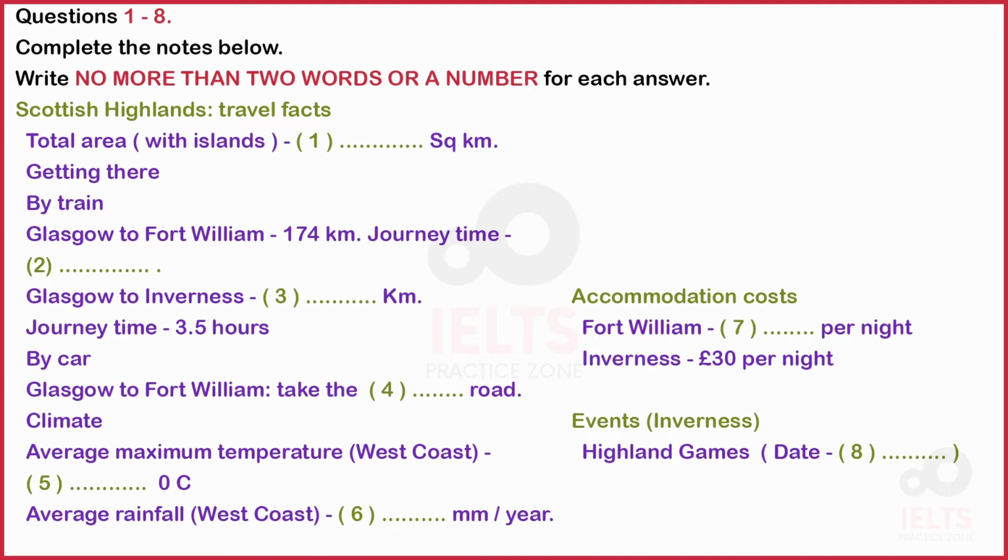Including the 790 islands that lie scattered around the coast, it covers 39,000 square kilometres. Getting there is easy. From here in Glasgow, a good starting point is Fort William on the west coast, with regular bus and rail services linking the two. I'd recommend the train, which takes 4 hours to get there.